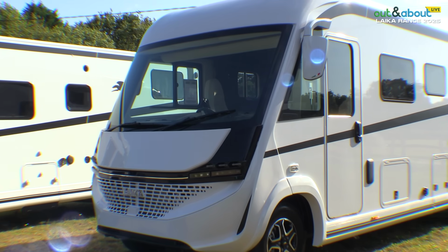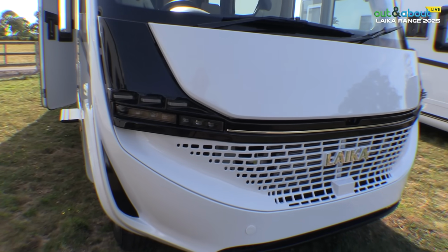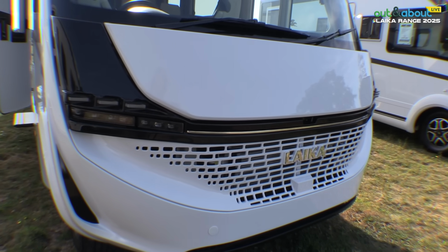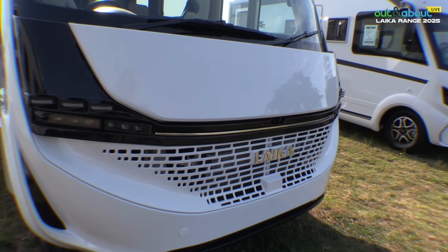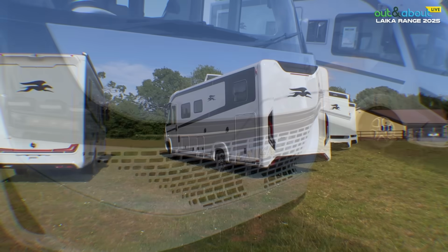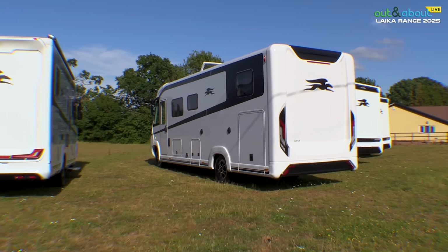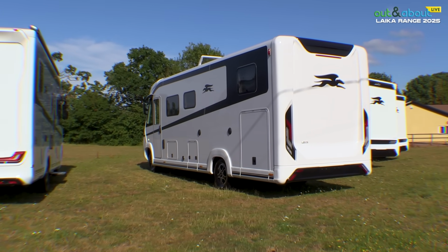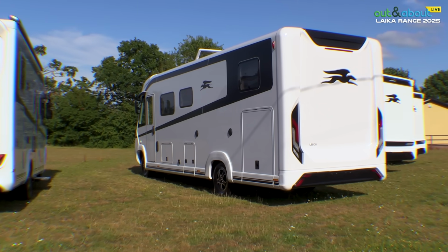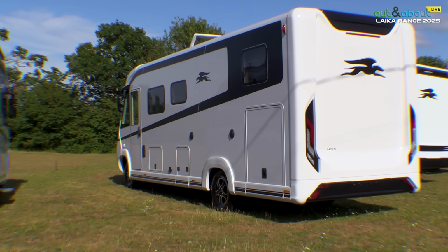And here with this bold new look, you can see the input of GFG style, the design house that Laika brought in to bring in this new look for its latest motorhomes. And who's GFG style? Well, it's the company of Fabrizio and Giorgetto Giugiaro, who have designed over 300 mass-produced cars and some very famous supercars.